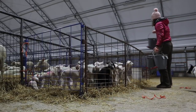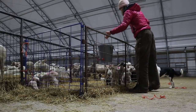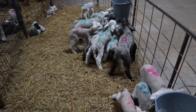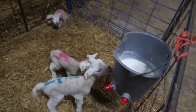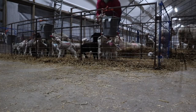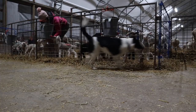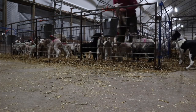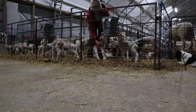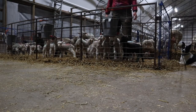Getting those bottle babies off the bottles and onto those nipple pails is probably one of the most challenging things to do, because you're confusing them. We say babies have nipple confusion, lambs have nipple confusion, and it is the most annoying thing, and you've got a million other things happening at the same time. It is a painful process. So when I see ewes spitting out 3s and 4s and 5s and 6 lambs, I cry a little inside because I know how much work it's going to be for me.